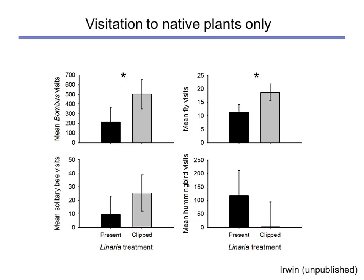Our pattern for hummingbirds is no longer significant. We still see no difference in solitary bees, and we still see the same pattern for flies. Flies are visiting significantly more native plants without the invader compared to where it's present.